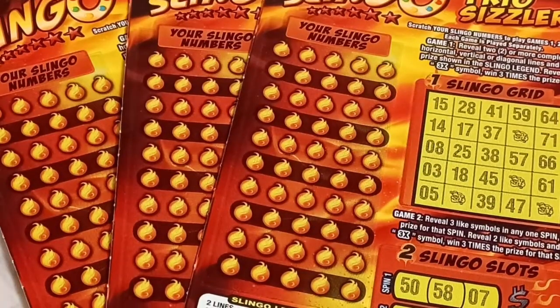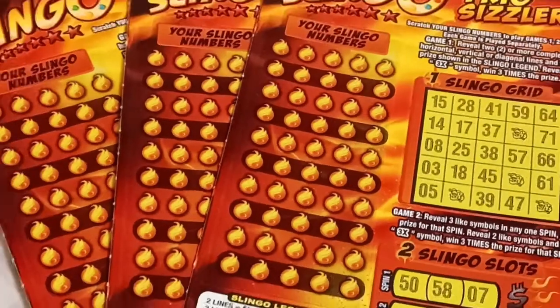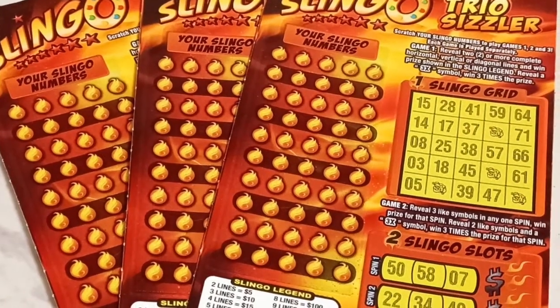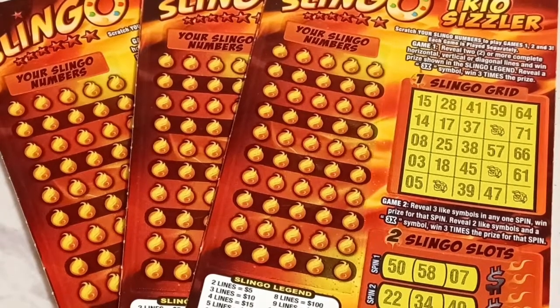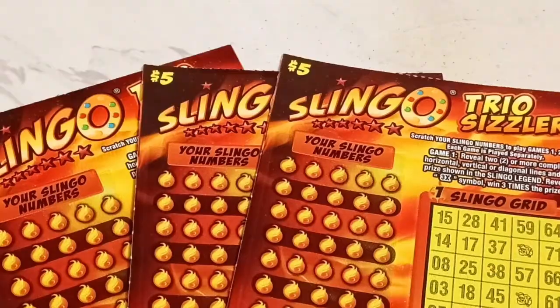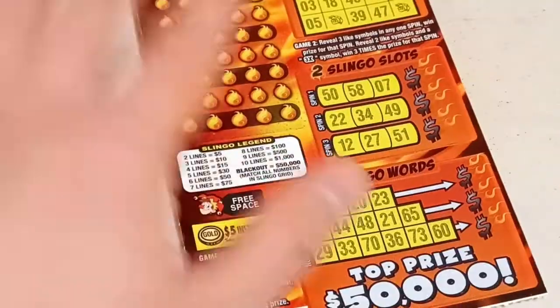Now, what the heck am I doing? Well, I am going to be doing Three's Crowd. Yep, of our favorite Slingo ticket that's currently out now in the Idaho Lottery. We are going to do Three's Crowd on this Slingo Trio Sizzler. I've got tickets number 18 through 16. I'm going to start with number 18.